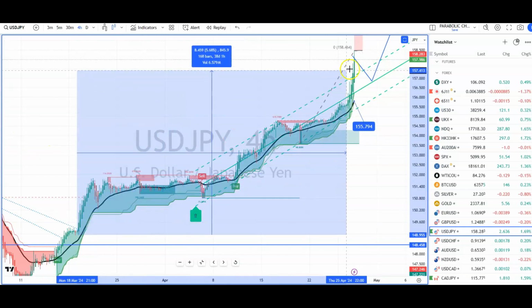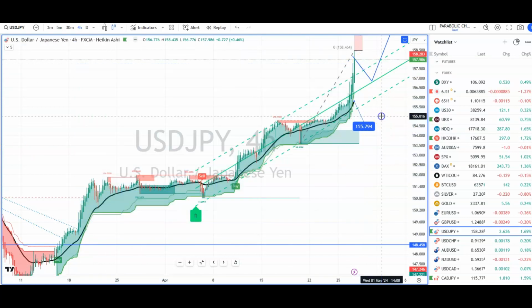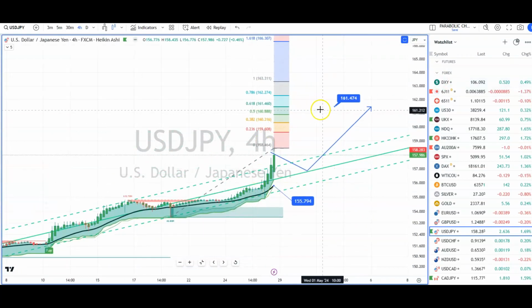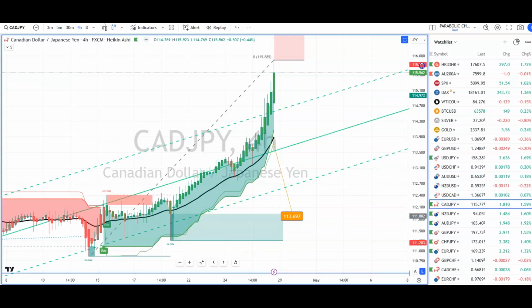And if you got on the break of structure, 882 pips in profit so far, and it's not stopped. We do expect further upside momentum after a pullback in the next few days. The target for this week is 161.47. Nothing else is parabolic because the DXY is mixed. None of the dollar pairs are tradable. But there's plenty there, so don't worry.